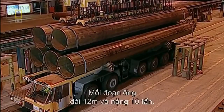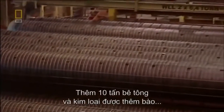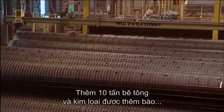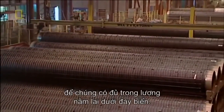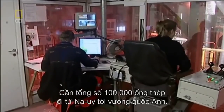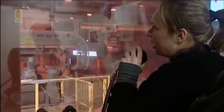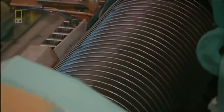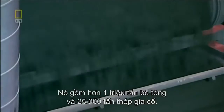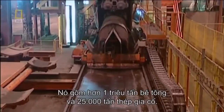The pipes are each 12 meters long and weigh 10 tons. And another 10 tons of concrete and metal is added to give them enough weight to stay on the ocean floor. A total of 100,000 steel pipes are needed to span the distance between Norway and the UK. That includes over 1 million tons of concrete and 25,000 tons of steel reinforcing.